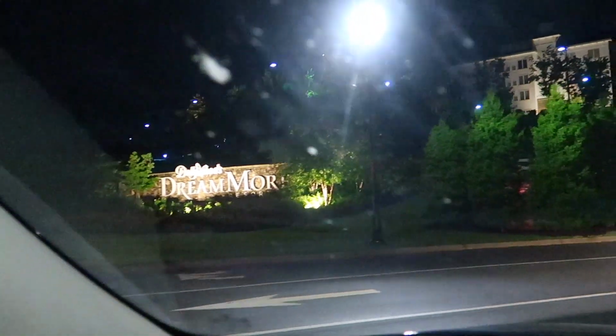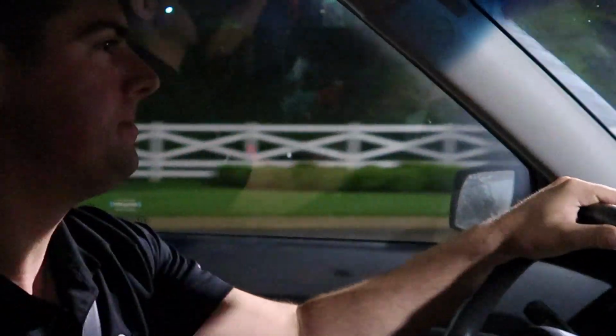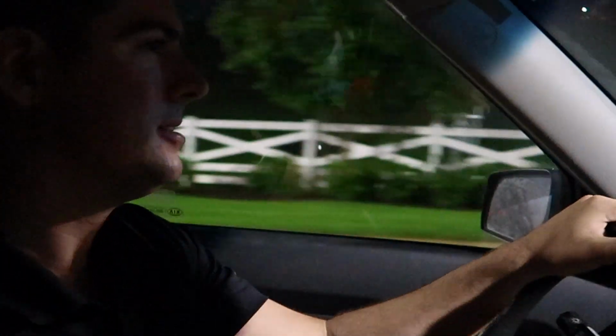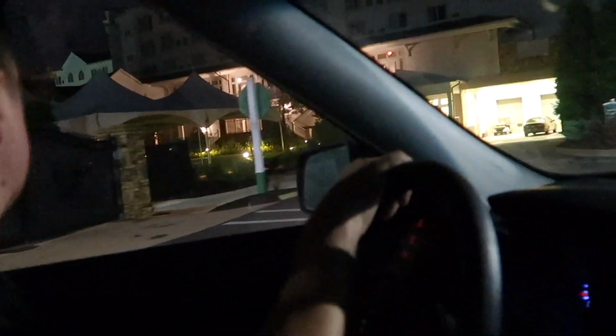Alright, we're here. Dollywood Dream World. Oh, Dream More. I'm sorry. Oh my gosh. Girl, we're in Tennessee now. This is exciting, but I don't know where we're going. Okay, here we go. So, guest registration, valet, guest parking. Straight ahead. This is so cool. It's so weird coming into someplace that you really have no idea what to expect.